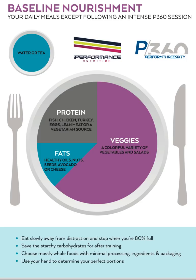If you are to look at an ingredients list on a packet of products, what you're looking for is an ingredients list of 4 things or less. Anytime you have a really long ingredient list on a product or a package, you'll notice that it will obviously be a little bit more refined than something else. So really look for foods that don't necessarily contain packaging. So we want to reduce the plastic, of course, but also looking at what happens in the processing of that. Then, of course, if something's packeted and it has a really long ingredients list, it's not the type of food that we want to be choosing. And lastly, we're going to use our hands to determine our perfect portions, but we will get to that in a few moments. So this is your baseline nourishment, the plate that you will come back to time and time again.